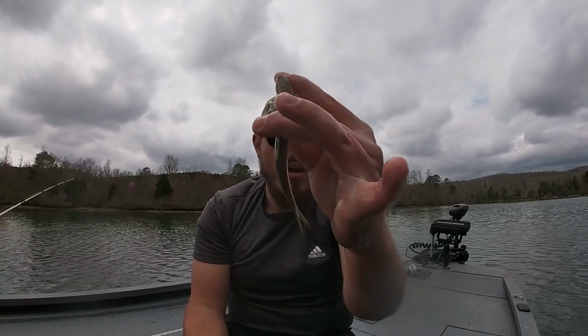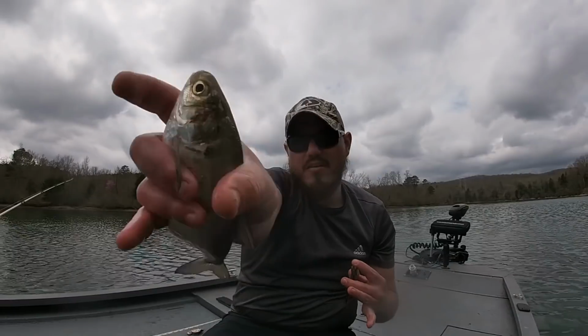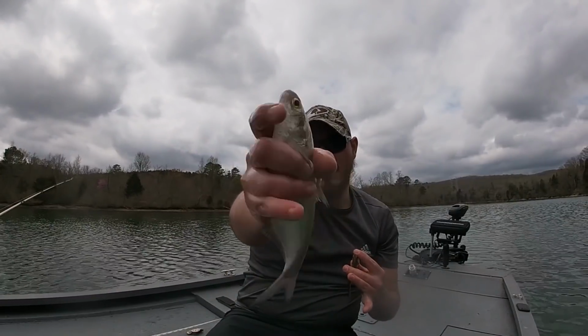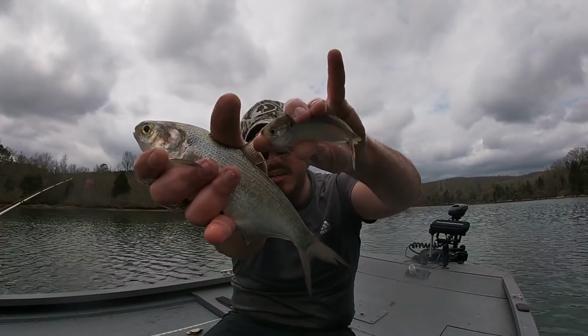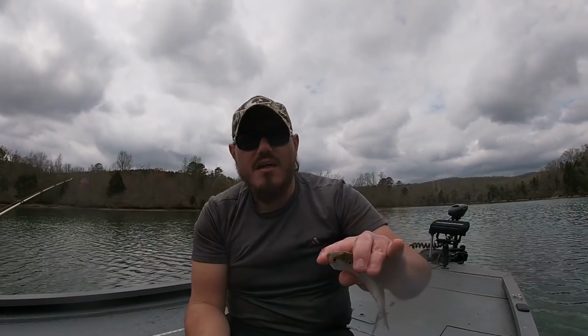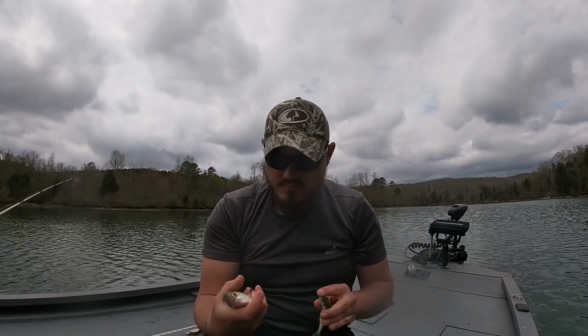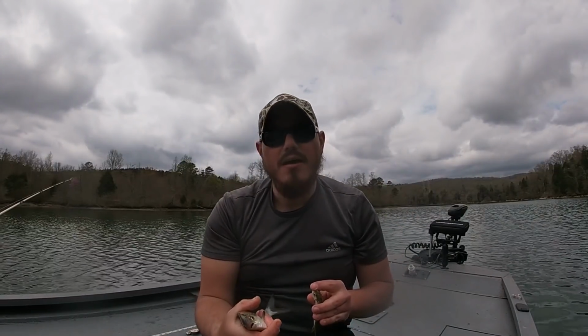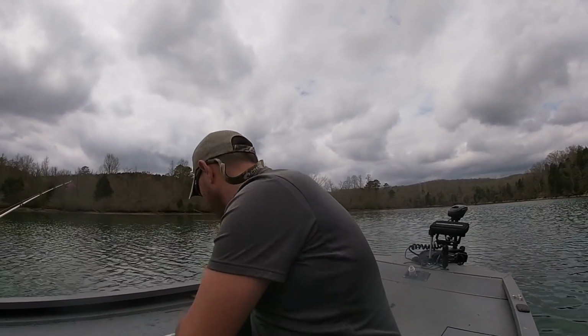Threadfin shad are a lot more slender bait fish. Gizzard shad, they're gonna get quite a bit thicker, okay? They both have the dorsal tail, so you can't go by that. Threadfin shad are also a lot more metallic bait fish than a gizzard shad. But you're gonna find them in a lot of the same places and a lot of times of the year.